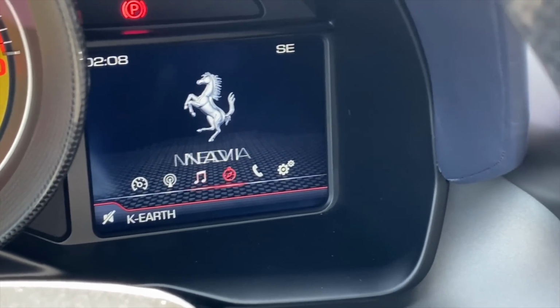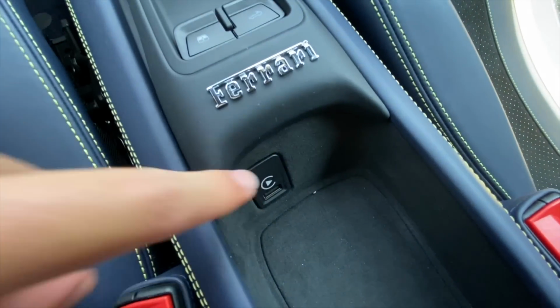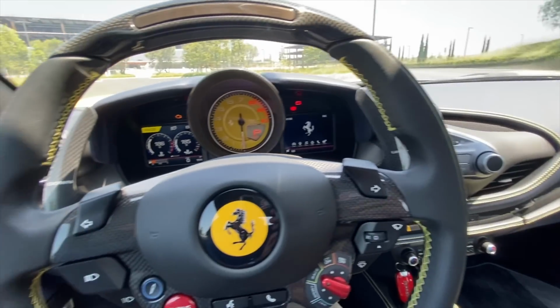And yeah, CarPlay is going to be in the phone setting, and that will only show up if you have CarPlay connected, which you connect right here. So there's one with the CarPlay visual or graphic over it, and another USB port without that. So that's just going to charge your device.